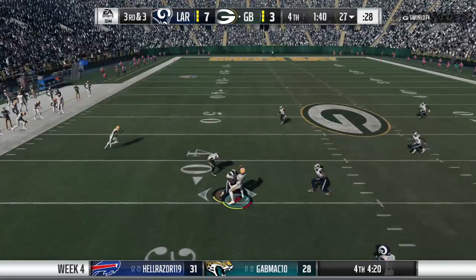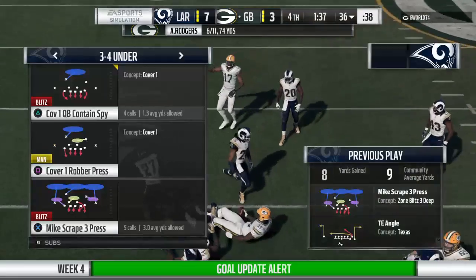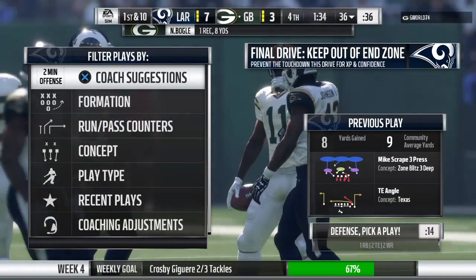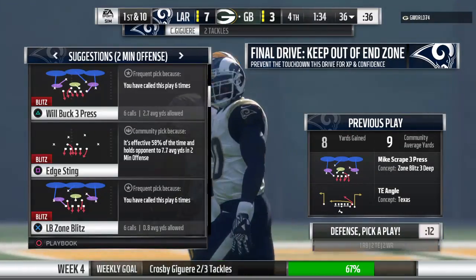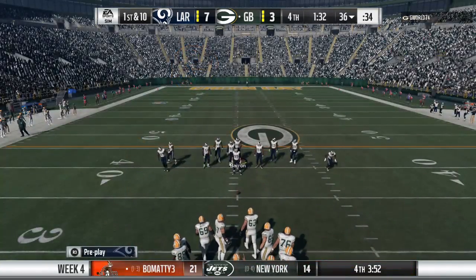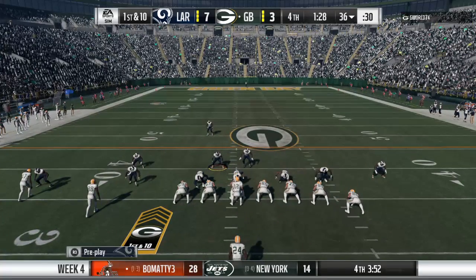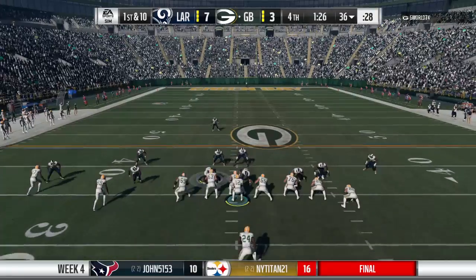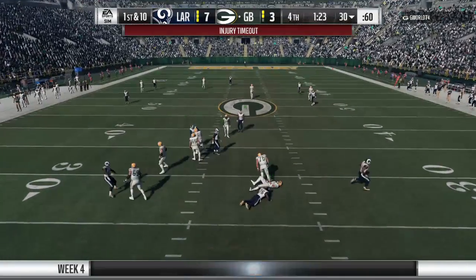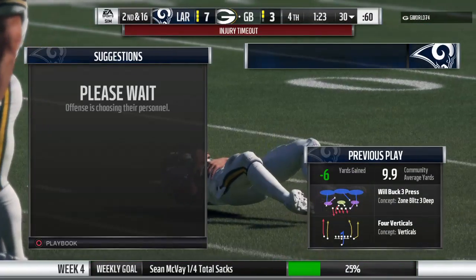Quick hitter here, it's complete. And he's able to get the first before he's taken down at the 36. It's an 8-yard pickup and leads to a new set of downs. Offense comes to the line now, 1st and 10. They'll look to throw. And he can't get a throw off. He's taken down. What a huge play at this point in the game.